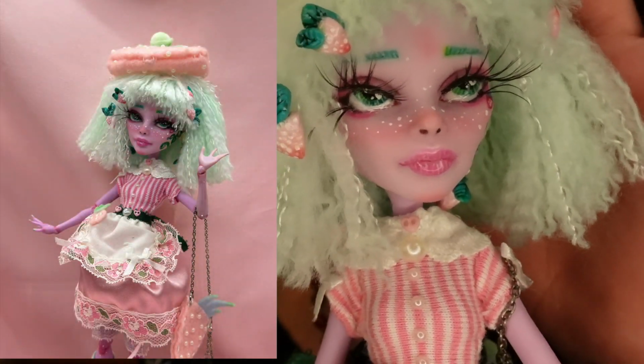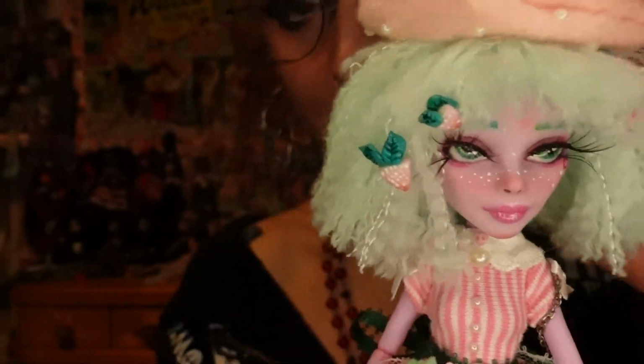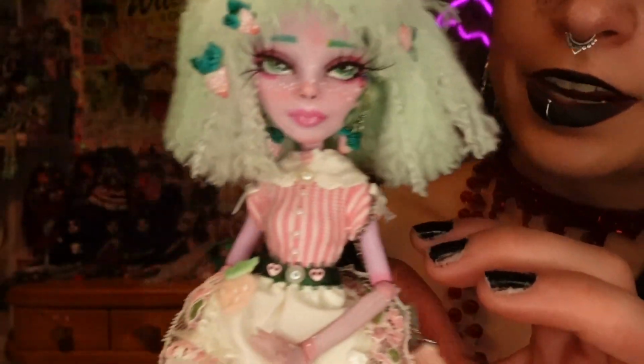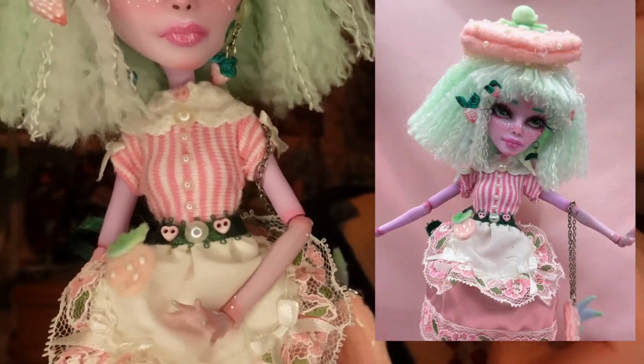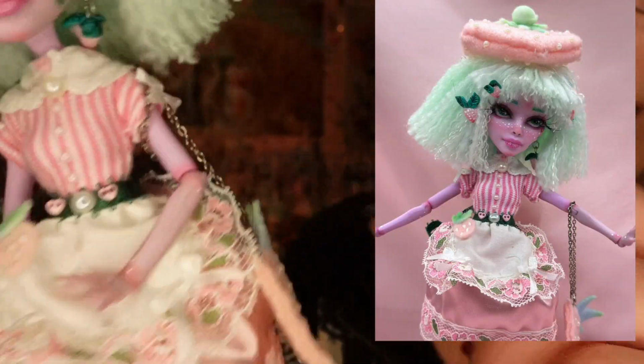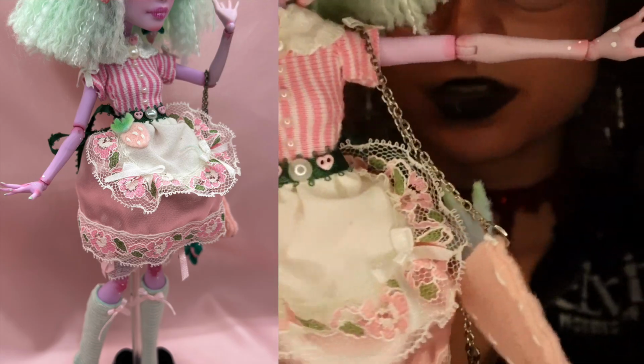In her eyes she has little heart shapes, and she's got white freckles and glossy pink lips and little green eyebrows. She's got a sweet little collar with buttons going down her front, and this pink and white stripy top with the bows on the sleeves. She has an apron with a dark green ribbon that does it up in the back. Oh yeah, her dress is all removable too.